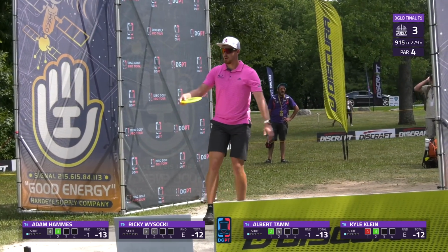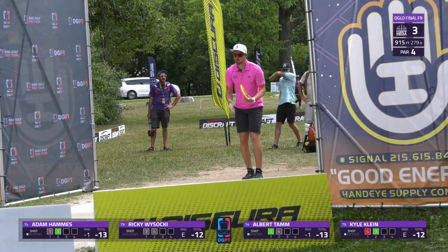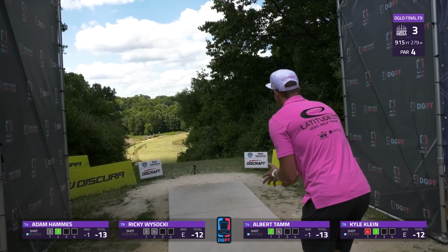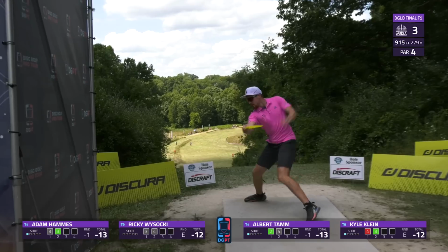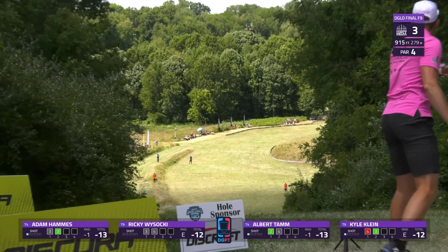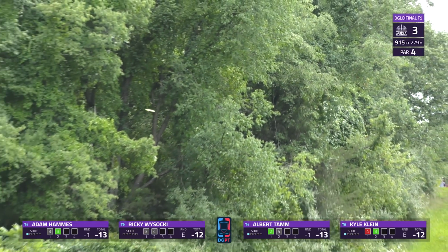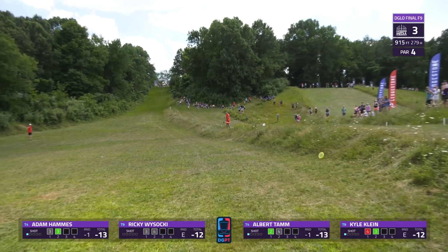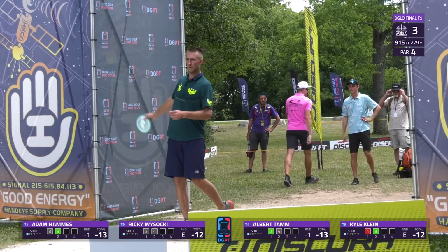Yeah, a little bit of weird footing, but very short. Should be okay with a standstill right there. Yeah, probably can just throw a mid up there from there, honestly. Oh, yeah, this is a great shot from Tamm. Oh, yeah. Similar spot to Kyle there.